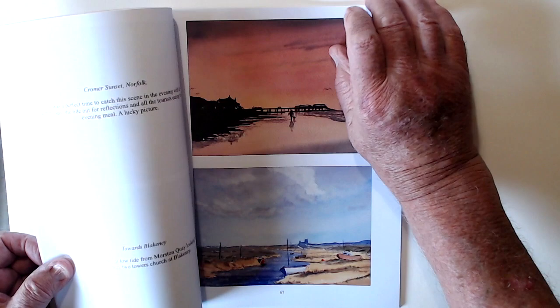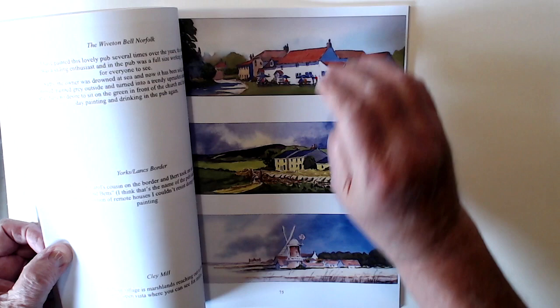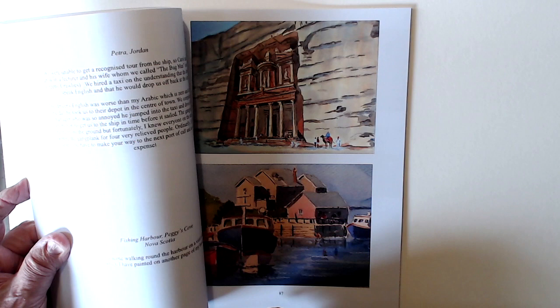And then three long shots of around England. There's a couple from Yorkshire, a couple from Norfolk there. So that's India, America, all sorts. There's the Petra, which is in Jordan there. They're famous for the Indiana Jones chap.